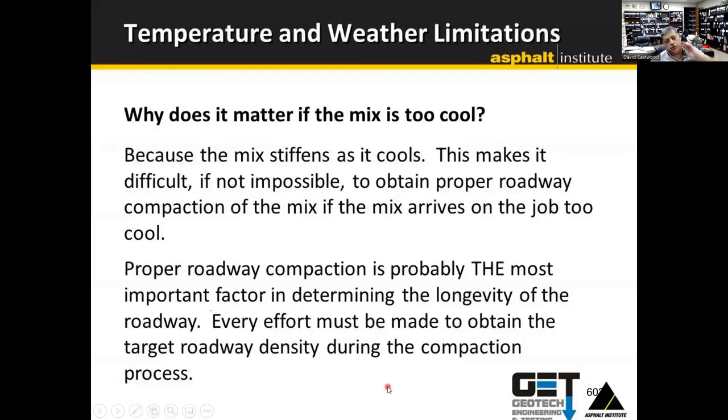If the temperature is too cold and you place asphalt, the mix stiffens as it cools. This makes it difficult, if not impossible, to obtain proper roadway compaction of the mix. Proper roadway compaction is probably the most important factor in determining the longevity of the roadway. Every effort must be made to obtain target roadway density.